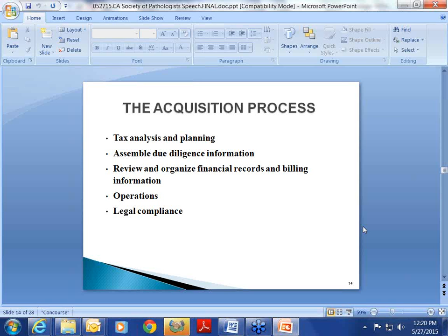There also can be issues if you're a corporation that's selling its assets, and if you're not what's called an S corporation, but you're a standard C corporation, there may be issues with how to get any purchase price paid out to the owners of the practice without paying a corporate tax. We'll talk about that a little more later in the presentation.